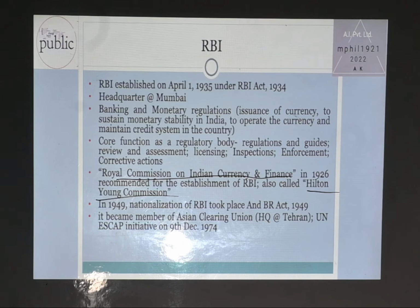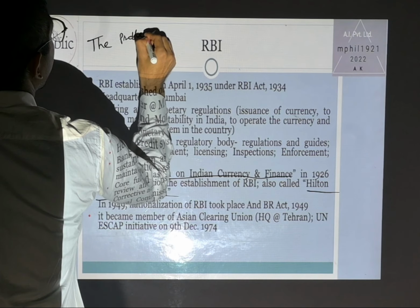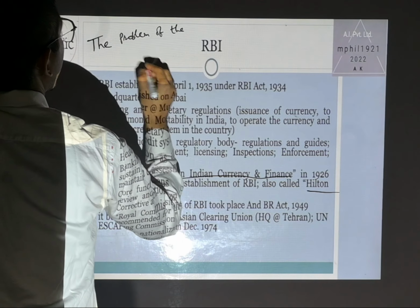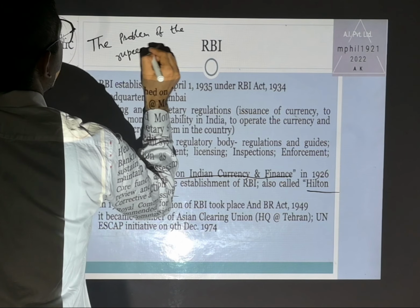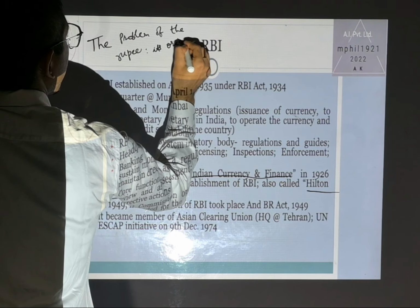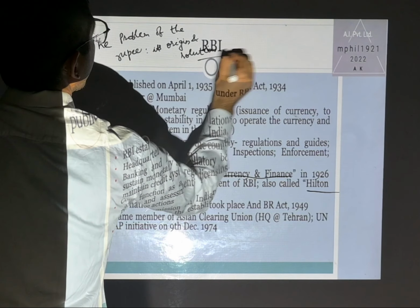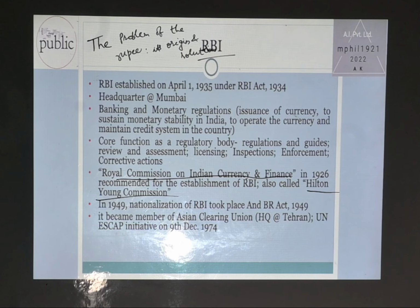And there is one important book that you need to remember, The Problem of the Rupee: Its Origin and Its Solution. This book was written by Dr. B.R. Ambedkar in 1923. So on the basis of the suggestion of this book and the recommendation of this commission, the Hilton-Young Commission, RBI was formed.